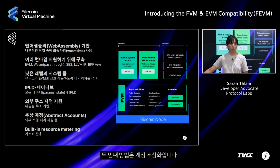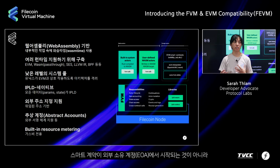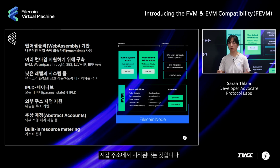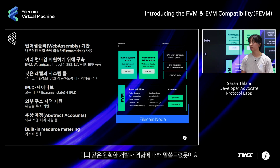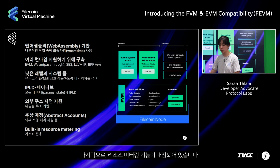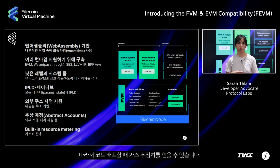Yep. And the second way we do this is through account abstraction. So what account abstraction means is that your smart contract doesn't begin from an externally owned account, an EOA. It begins instead from just your wallet address. So it makes it much easier, and again, as I talked about, that seamless developer experience. And lastly, we have built-in resource metering. So for gas estimation, that is within the FVM itself. So when you deploy the code, you should be able to get a gas estimation.